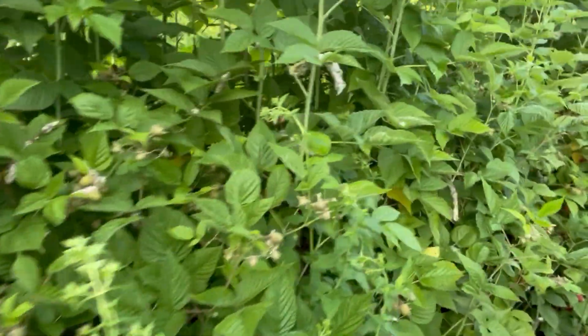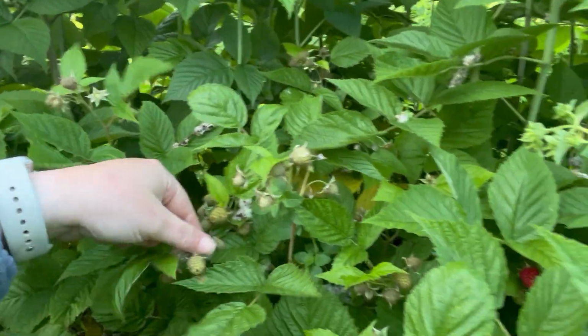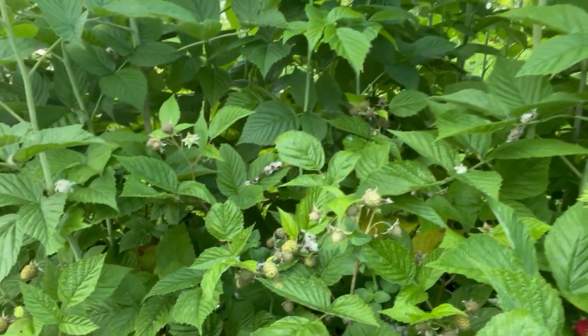But I want you to know that if you've been on the fence about getting raspberries, you should absolutely get raspberries. And depending on what type you get, you can get one big crop or 2 crops. These ones will give me 2. I will have a spring crop and I will have a fall crop. It's mid-June, and as you can see, there's a whole bunch that are coming on. These cotton things drive me crazy.